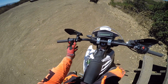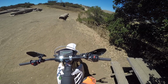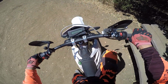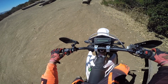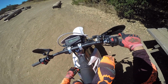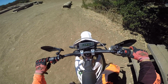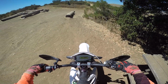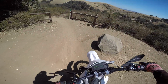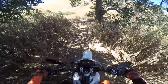Other tiny things. This middle button doesn't seem to do anything. That bugs me. Yeah, not sure what other complaints I might have. So it's actually an amazing bike, and I don't want to make it sound like it's not, because it's really fun. This power delivery is smooth as hell, and it's just a very neat change of pace.